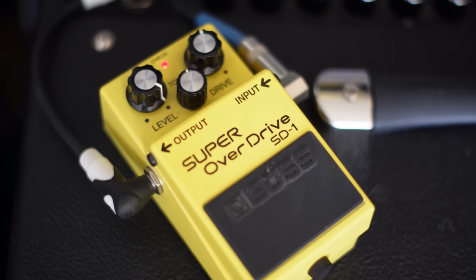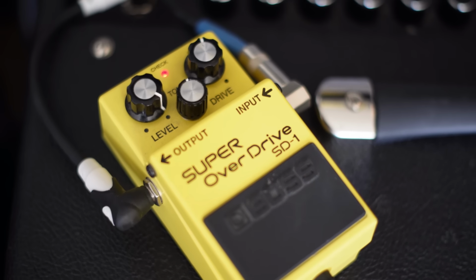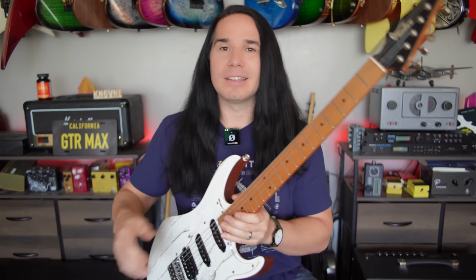Okay, let's go ahead and plug this in, and for the demo I'm using my Fender GTX 100 combo amp, and also in a few cases I'm going to be plugging in my old reliable Boss SD1 for a little extra punch. Okay, let's listen to how this sounds.